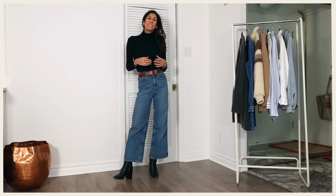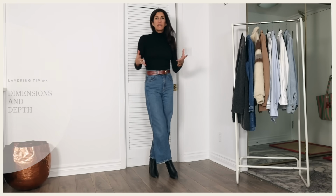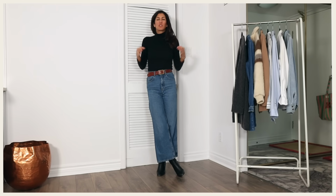The next element that I think is really important is thinking about dimension and depth. So when you're thinking of adding texture, or particularly when you're looking at the different weights of your knitwear, remembering that you want your outfit to have depth in the layers is really important as well. You can achieve this by simply making your layers look and feel more deliberate through styling tweaks.